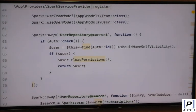It uses a repository pattern to access the current user and groups of users. What I wanted to do is, on every page load, access its permissions and make sure that I'm reading the most current permissions for this user. So I had to hijack the current call on this repository. If the user checks out, I load its permissions and return that user back. Otherwise, everything falls into line and I get the 401s or whatever responses I get.